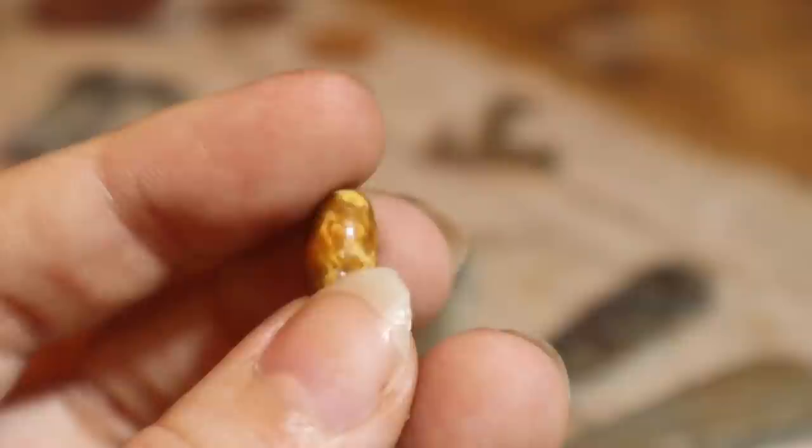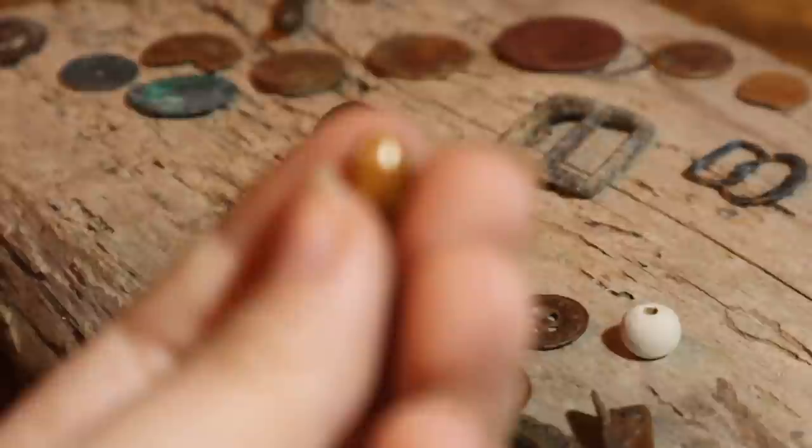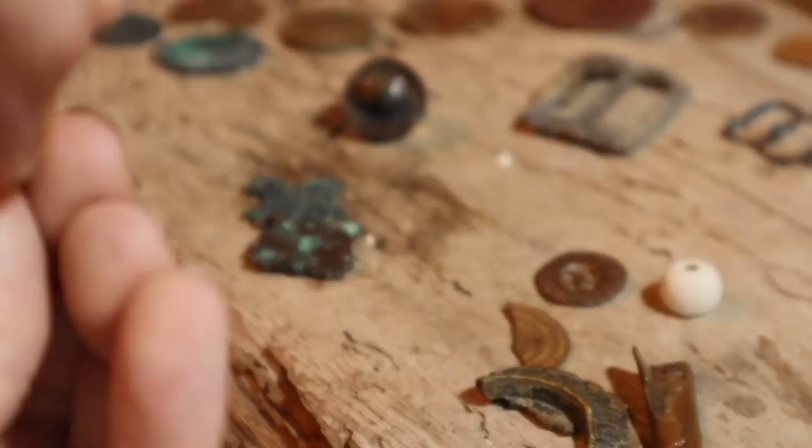Let me use the magnifying glass. Let me see. Yeah, I don't think it's plastic. No, it's not. It looks like some sort of horn or bone, maybe. Yeah, or a stone. I think it might be some sort of stone. Is it? Yeah, press it against your teeth. Oh. Yeah, it's a stone.